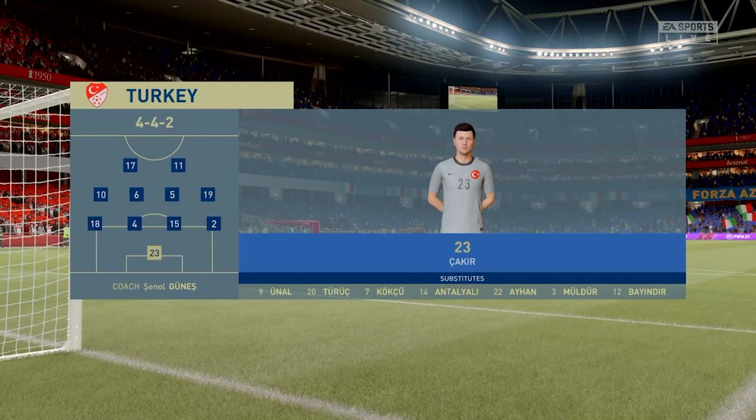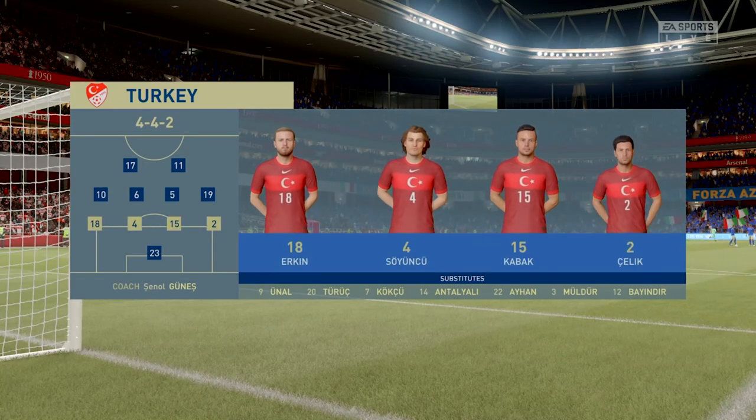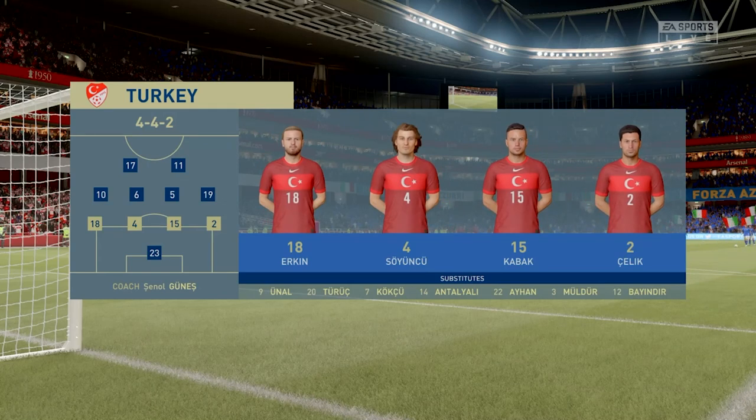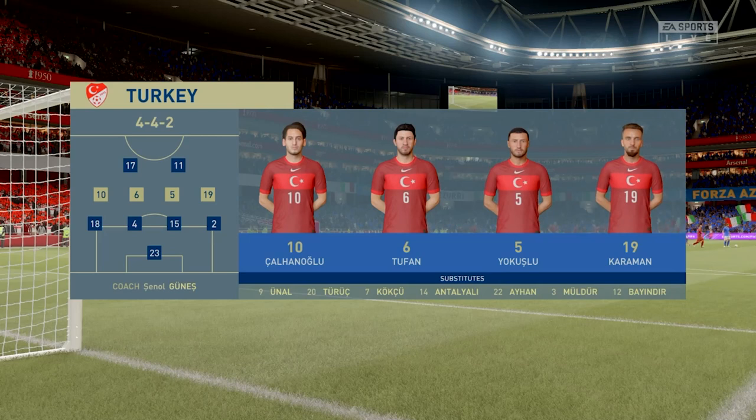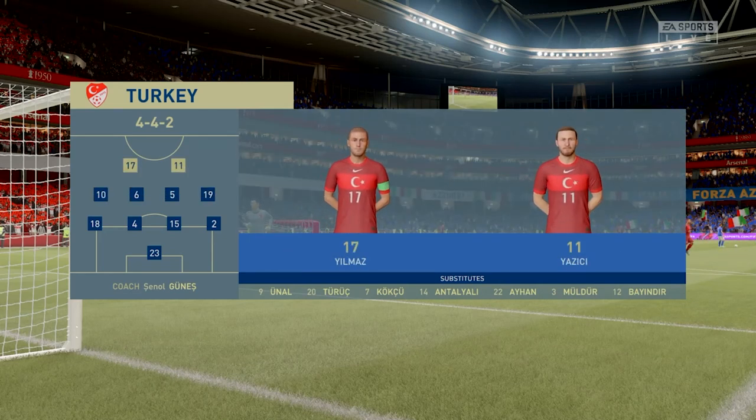This is what they'll be facing today. It looks pretty orthodox, Lee. Yeah, I love this formation, 4-4-2. The two main strikers will stay close together. The fullbacks will link up with the wide players. The two holding midfielders will sit in front of the centre-backs. Very solid look about this team.